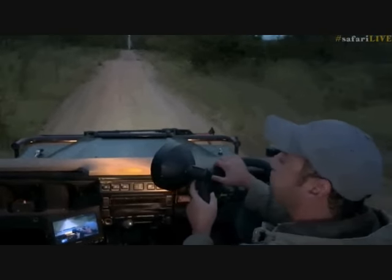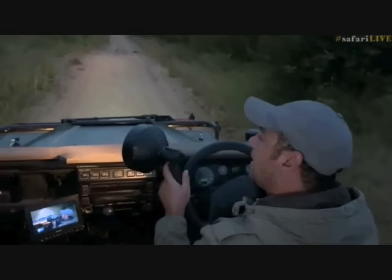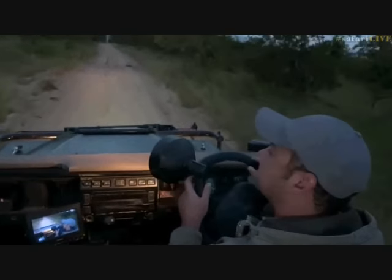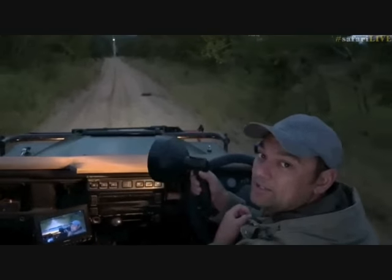Oh, I think these elephant, if we stick with them, I think they're going to come out into the open and possibly cross the road. So I'm going to follow them a little bit. Tristan has a big elephant bull he'd like to show you.